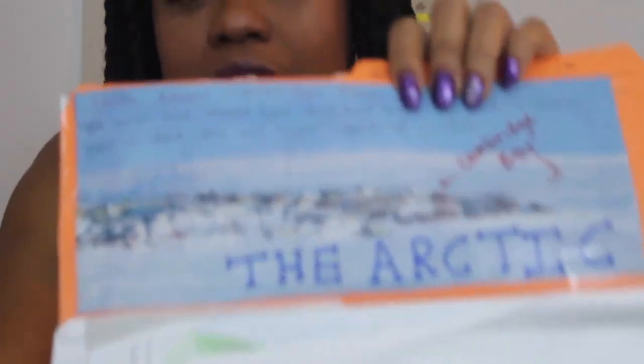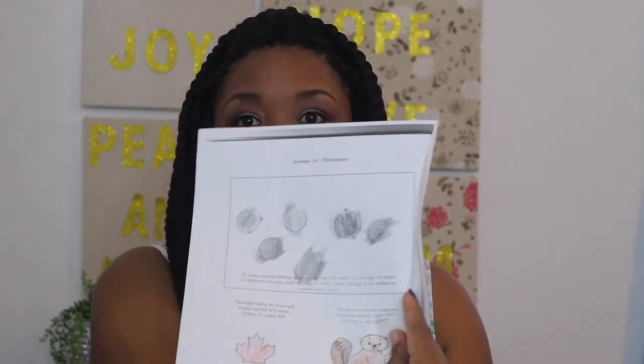We are doing Canada, My Country for social studies. And instead of having the kids do a lot of worksheets, we've been doing lap books. This helps them remember some of the things. Some of the things we've studied so far this year is the Arctic, and this is just one of the sheets they've been doing. They've been coloring the money with pencils, but yeah, we've been doing symbols of Canada.